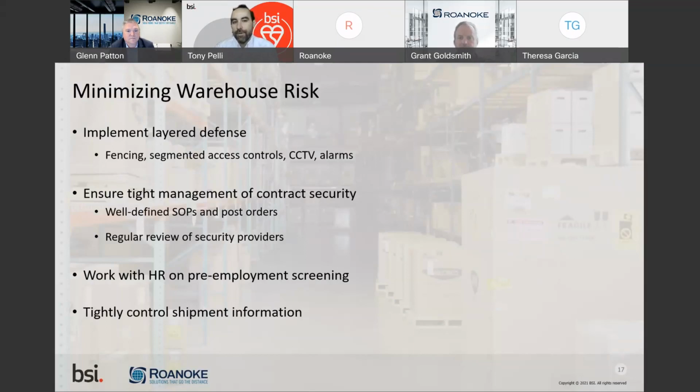The problem that we often run into with contract security is that somebody realizes that there's a security issue at their warehouse, that security is relatively porous there, so they say, okay, we'll put a security guard on it. But it's not particularly well defined what that guard or number of guards should do at the facility. So make sure that there's good and regular review on that.